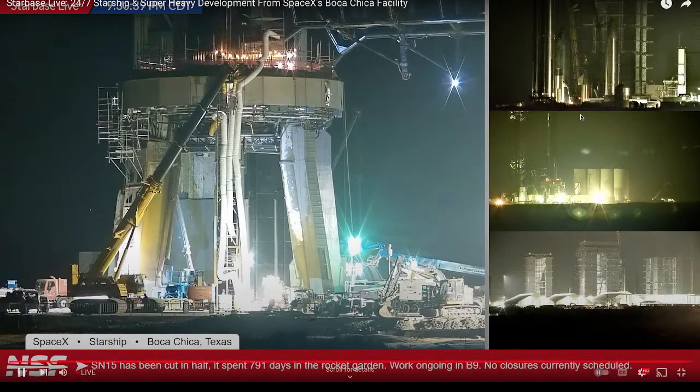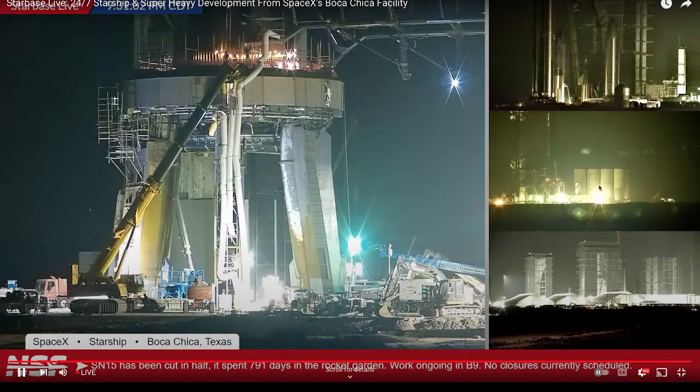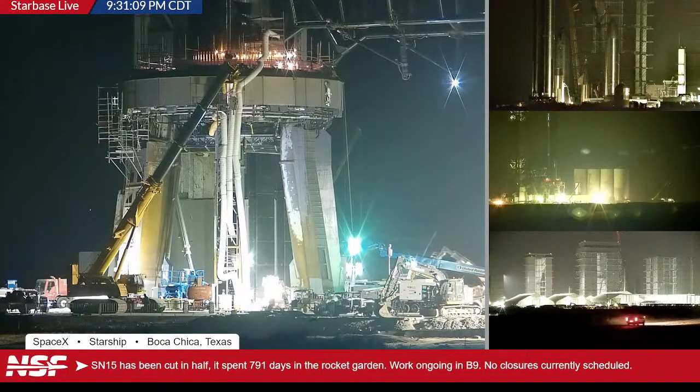So they've got a lot of stuff in storage, because they're waiting for the launch pad to be fixed before they can do a launch. But you can see booster 9 on the launch mount, and ship 25 is also out there at the launch site. From this view, it would be kind of over here. It's done its static fires, and it's just waiting to fly. So, see what happens with that.